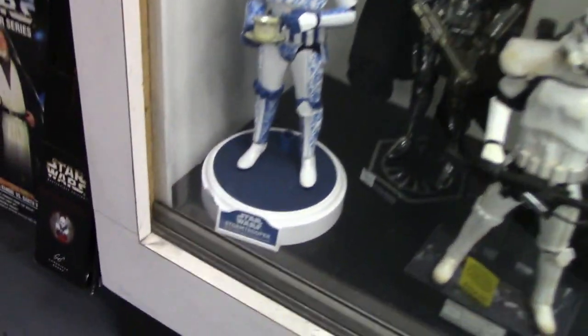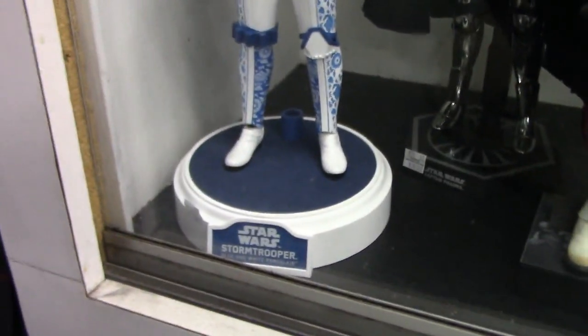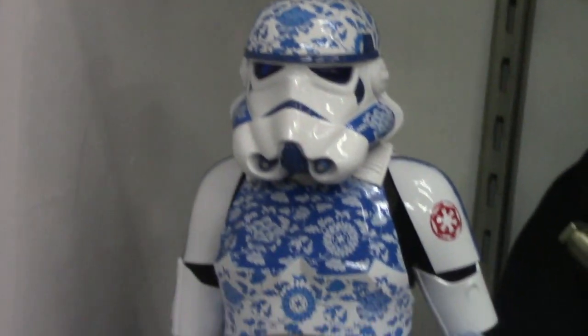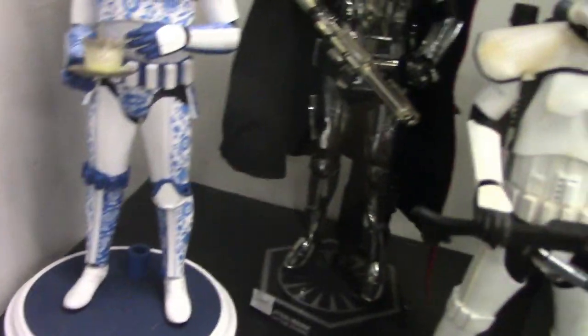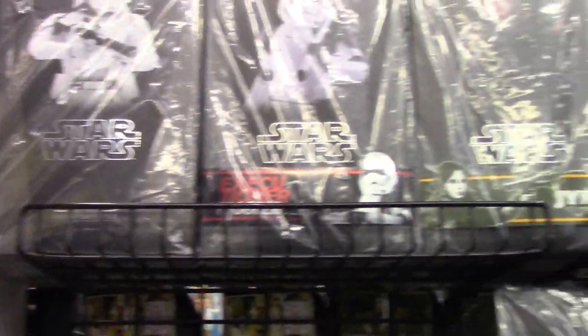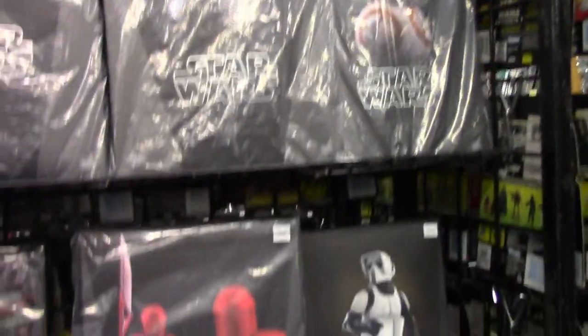This Stormtrooper right here, this is a blue and white porcelain version. He's holding a little porcelain cup. He looks very, very cool. Very nice looking Stormtrooper. And we have, of course, Captain Phasma. And some of those items which were showcased here, which are the original packaging for some of those products.